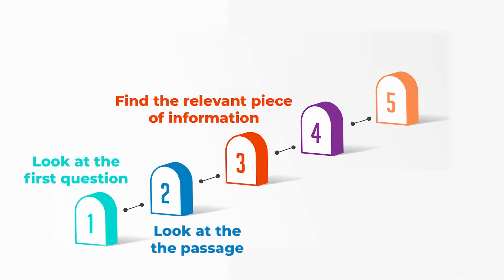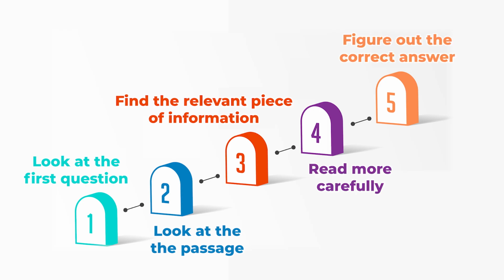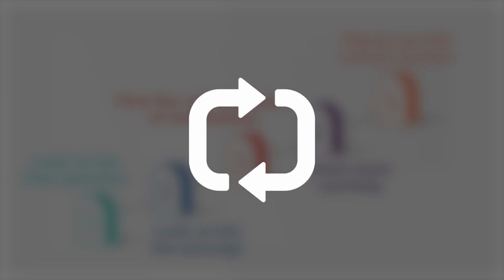When you have found the relevant piece of information, read that part of the passage more carefully. Figure out the correct answer and then go to the next question, repeating the strategy.